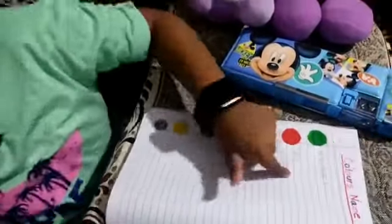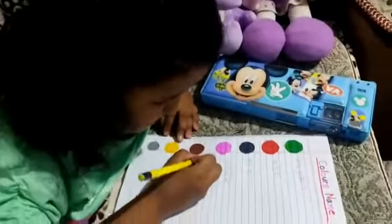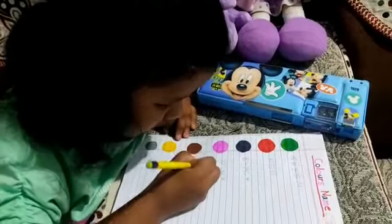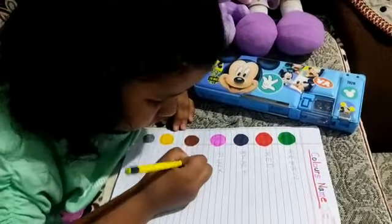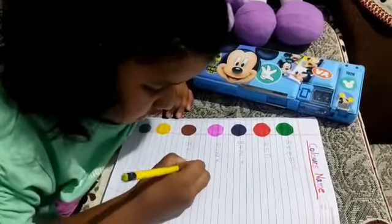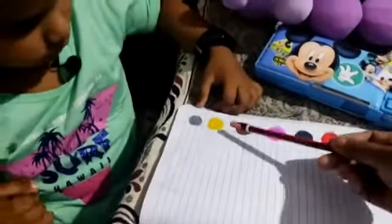This is very beautiful. Yeah, very beautiful. What is this color? Brown. Spelling of brown. Write down. B. R. O W. N. Good, Aashi. And what is this color?